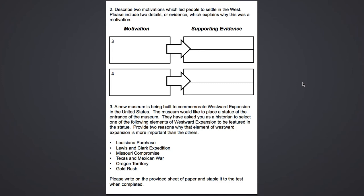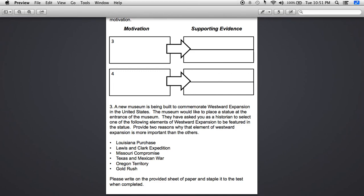So that's a little bit about what the test will look like on Friday. We're going to spend some time on Thursday reviewing a little bit and talking about it after you take the content test. But I wanted to show you ahead of time what these things are so you can start to think a little bit about how you might address those particular questions.